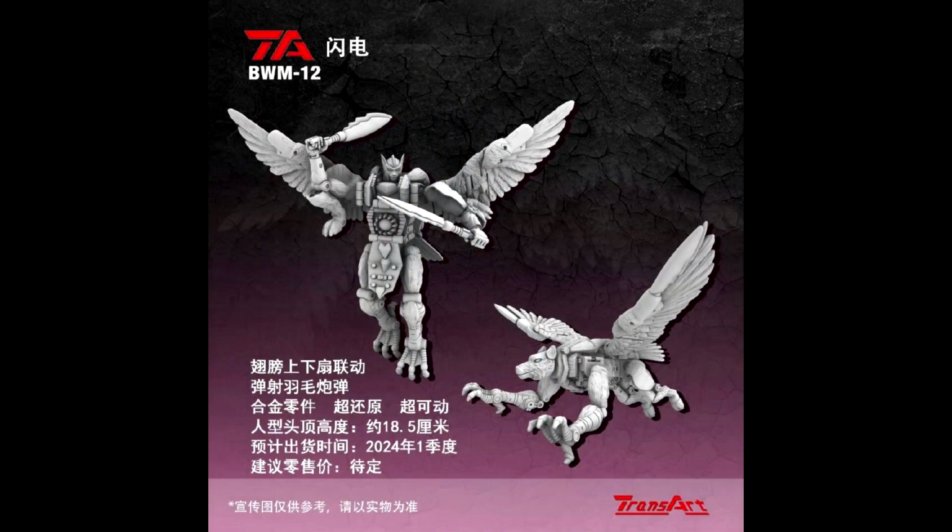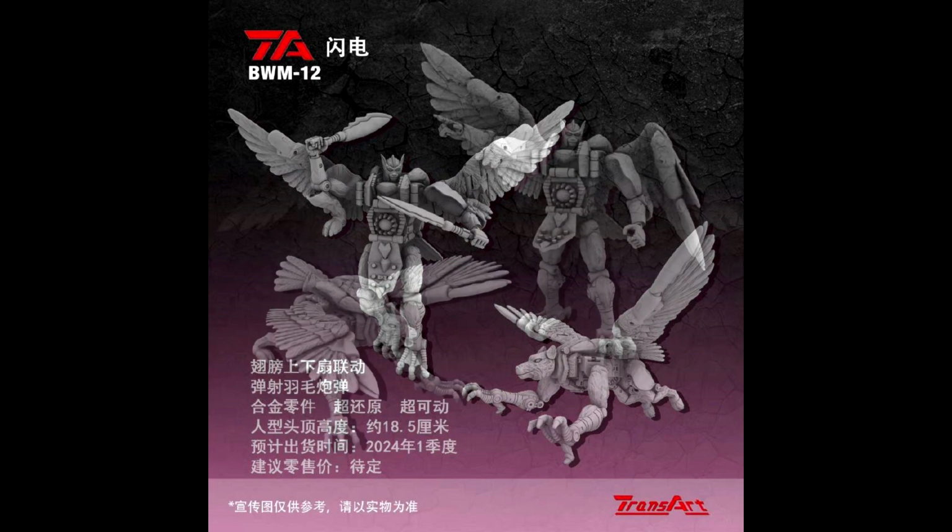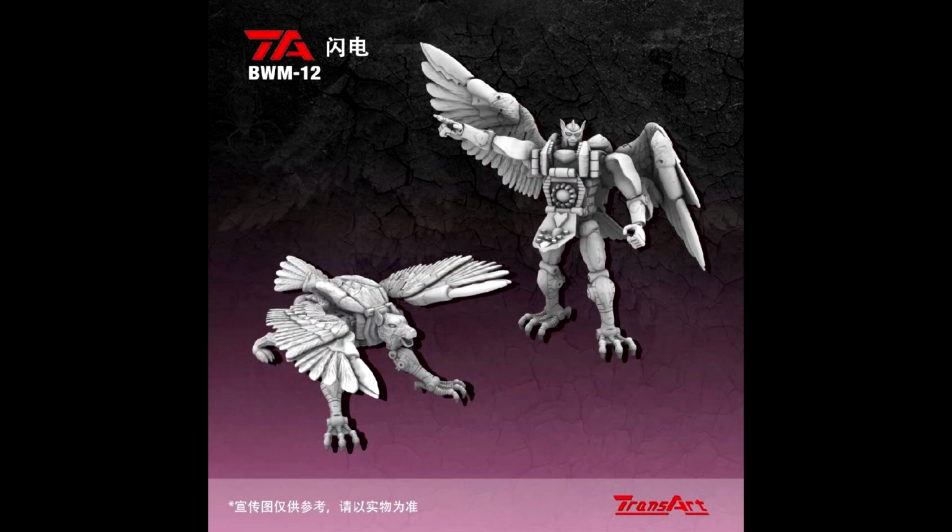And I know a lot of Beast Wars fans have been waiting for this. This is Transart Toys. This is their Silverbolt. BWM-12 Lightning is what they're calling him, but we know him as Silverbolt. And yeah, looks good.